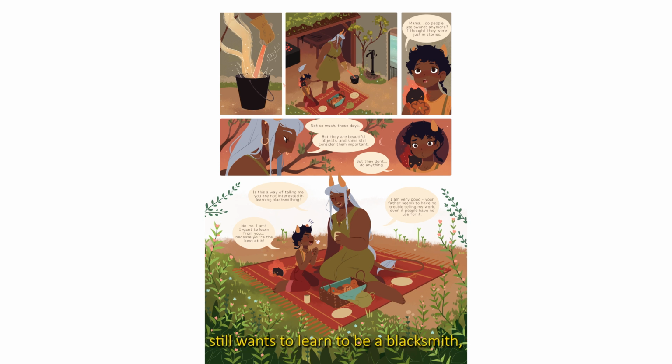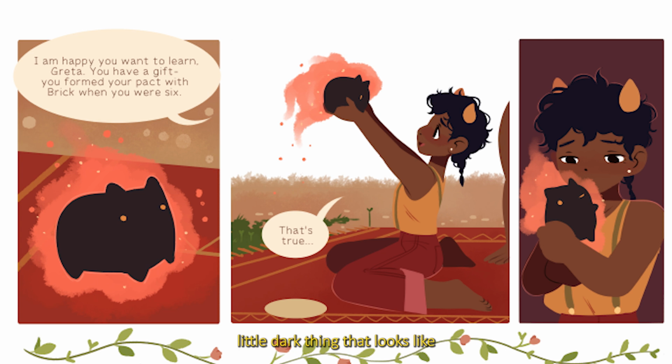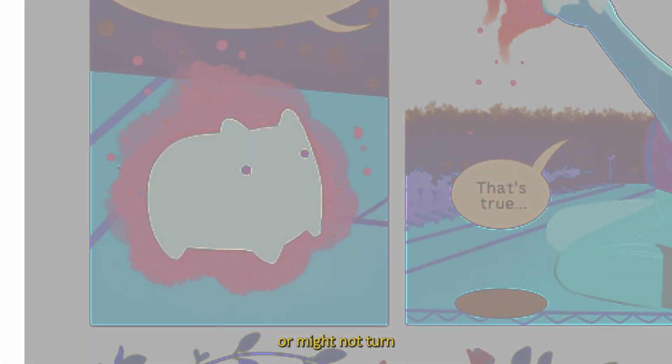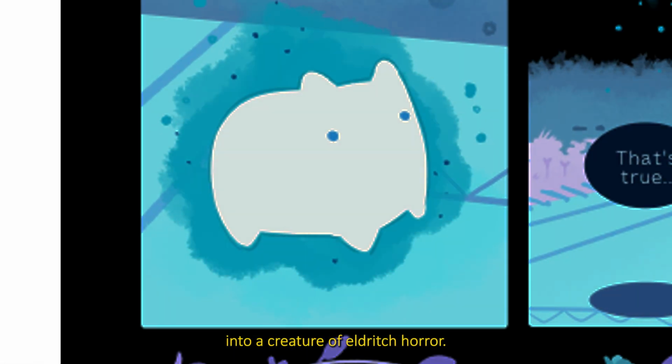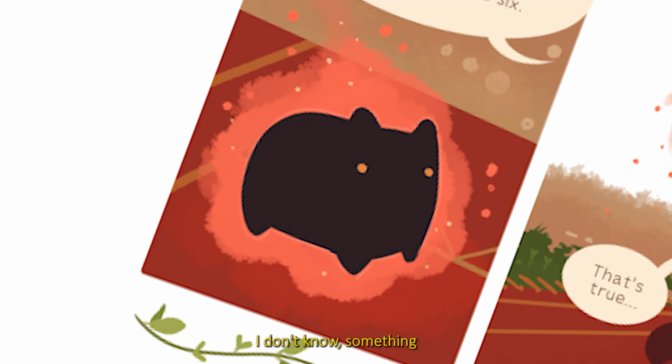Little Greta still wants to learn to be a blacksmith, even if she is not exactly sure what it is good for. Greta's father is also mentioned as a seller of the products her mother creates. What a happy family. Greta also has this little dark thing that looks like it might or might not turn into a creature of eldritch horror. And it's called Brick. In Czech it's called Cihlička, which sounds even cuter. But I'm not really sure what it is, I don't know, something that a blacksmith has in this world, I guess.